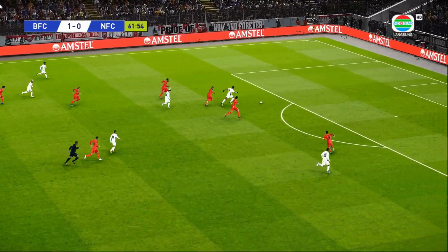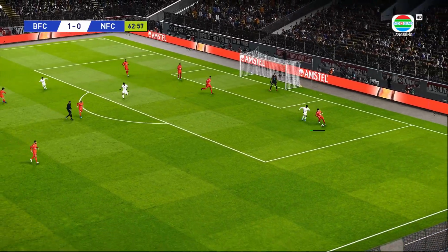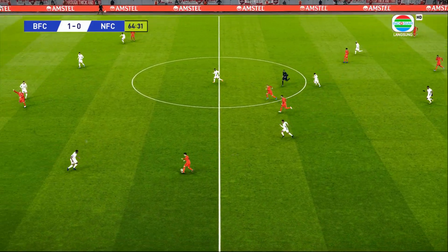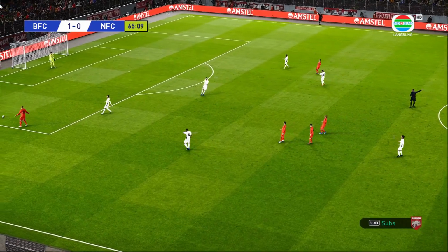Well, this lead is beginning to look... There's the shot! Oh, it's come loose! Well, it's good stuff. This is better. There is an irresistible, irrepressible look about them here. You know, the interest value in this game might just take off from here.